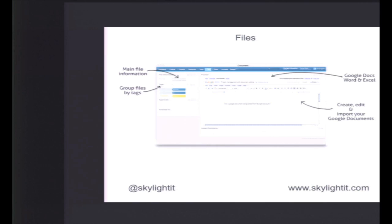Files in Skylight can be anything from Google Docs to multimedia, images, MOV files, audio files. You can do commenting on them. You can attach them to various models in the system. And you can also tag them so that you can create your own customized grouping of data.